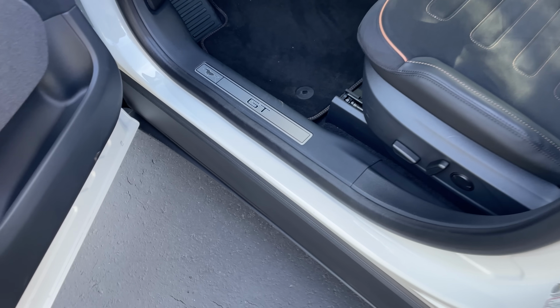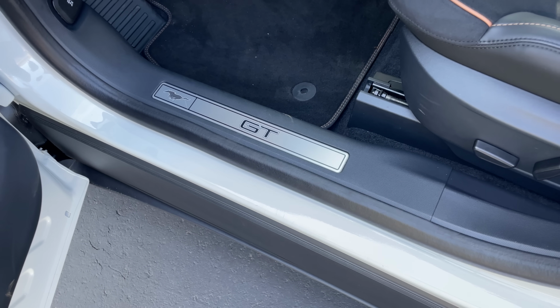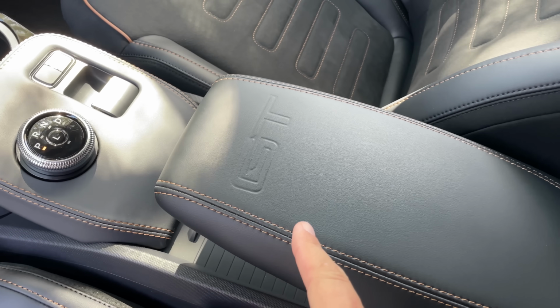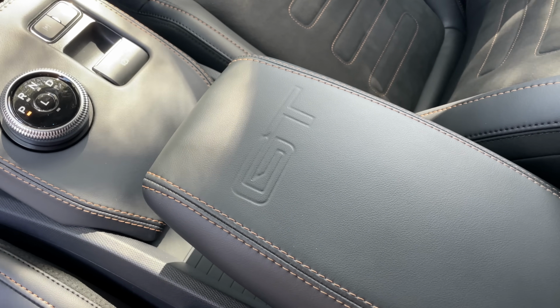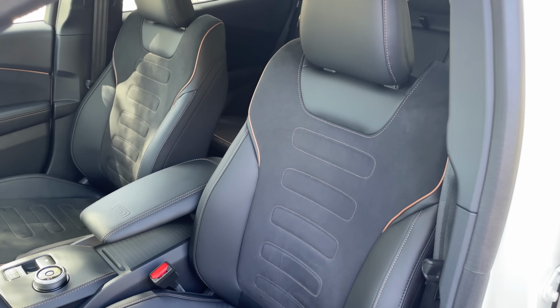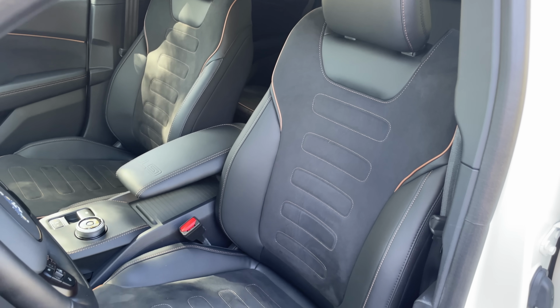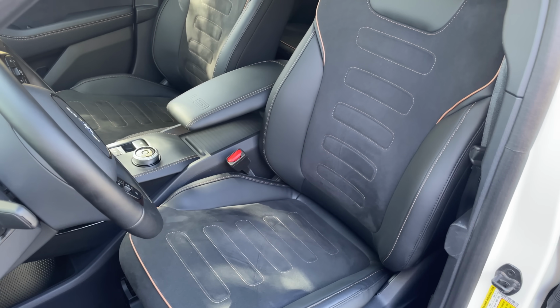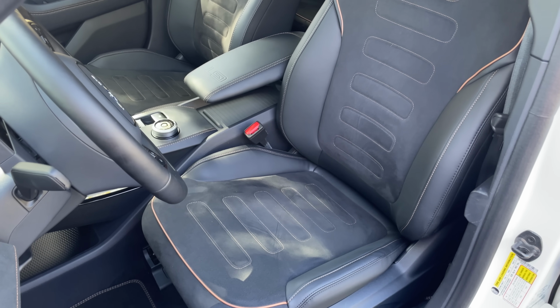But anyway, next up we move inside, and actually there are even fewer GT changes to the interior than there are to the exterior, although you do see one when you open the door sill says GT, reminding you this isn't just the regular Mach-E. Same deal on the center armrest here. You have GT printed into the leather, which looks very nice, and you have sport seats in here. You have some nice, more heavily bolstered sport seats that'll keep you in place should you decide to bring your GT onto the racetrack.